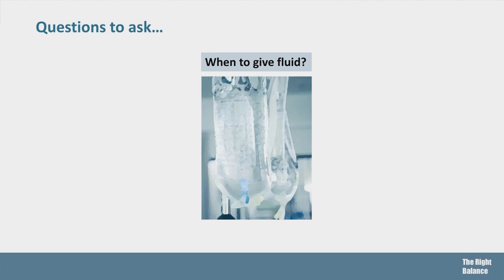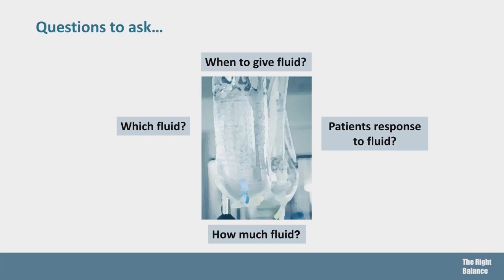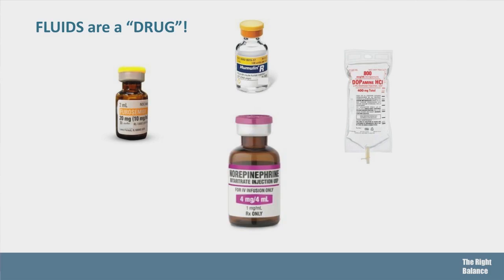So the questions we have to ask are, when do we give fluid? Which fluid do we give? How much fluid do we give? And what is that patient's response to the fluid? We covered a lot of this in the last webinar, but we're just going to do a quick recap. I want you to start thinking of fluids as a drug. Would you ever give insulin without knowing the patient's glucose?